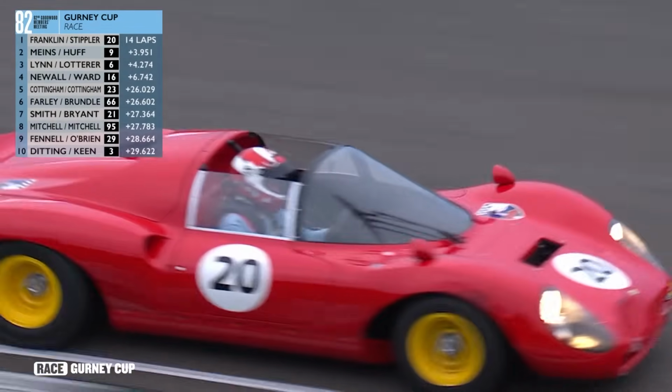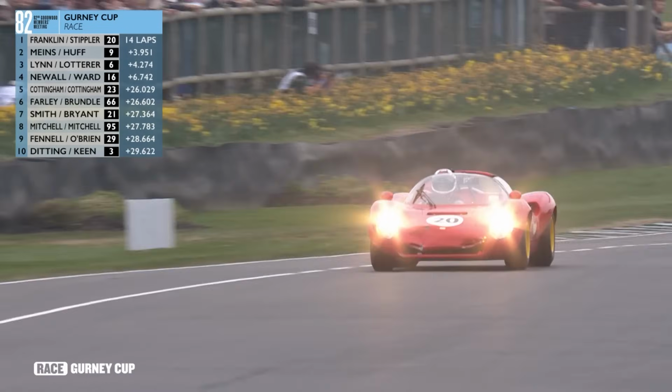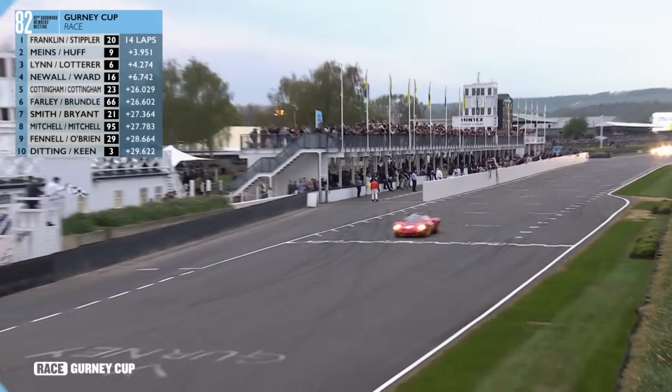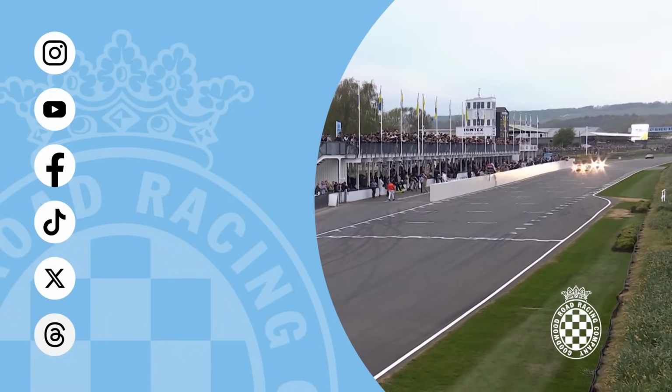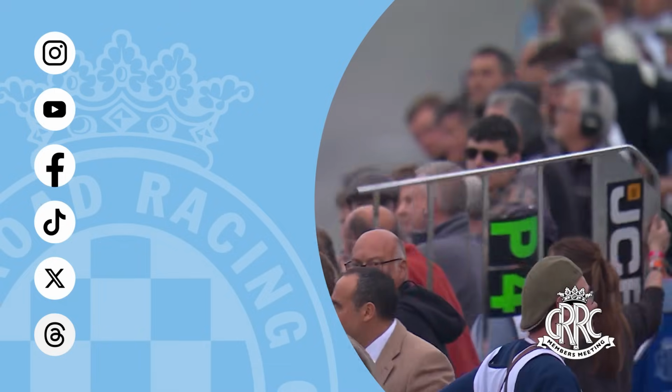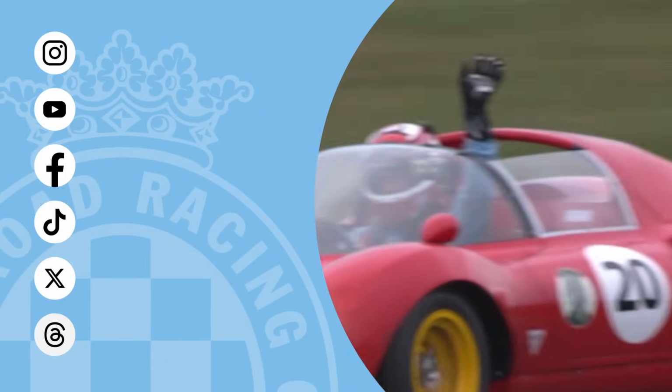Just a moment, here comes the race winner of the Gurney Cup. It is Frank Stifler sharing with David Franklin. They have taken the victory with the Ferrari, and 2nd place does go to Rob Huff and Richard Mines in the GT40.